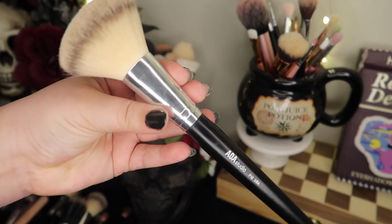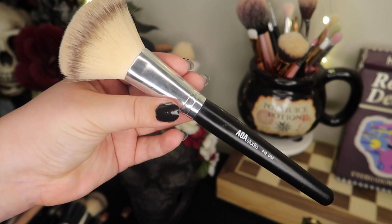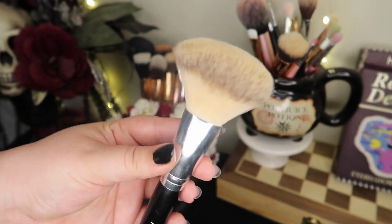All right, and I think we caught up to the point where I realized I did not have my mic on last time. So next we have some powder brushes, and these are actually both also from Shop Miss A. These are some newer favorites in my collection. I have some other big powder brushes that I also like from Real Techniques, and there was a Too Faced one I think I might have just decluttered, but these work just as well and they're cheaper and they're really good quality. So this is the AOA Studio F12. It's a huge powder brush. I really like the shape of this because it really does press powder into my face really well.